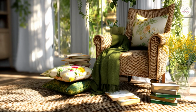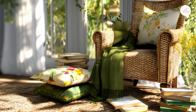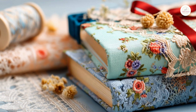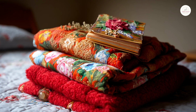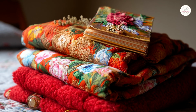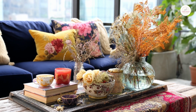Don't be afraid to mix patterns: lace with florals, knits with velvet. The goal is to make it feel lived in, like it's always been there. Add a book stack, some dried flowers, and you've got instant charm. Pro tip: stick with a soft color palette. Muted pastels and earthy tones will keep everything cohesive and relaxing.